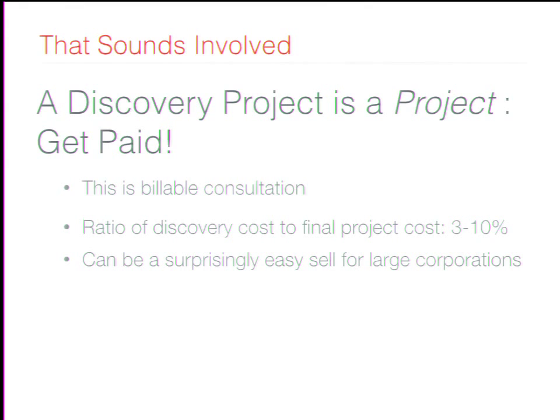So what some of you may be thinking is this is all great and fine to think about all this planning, but you have a business to run and you've got to be able to get paid. And it is a lot of work. But don't forget that I am saying project. The word project is in Discovery Project, and that's exactly how you should pitch it to your clients. You should be able to get billable hours for this.